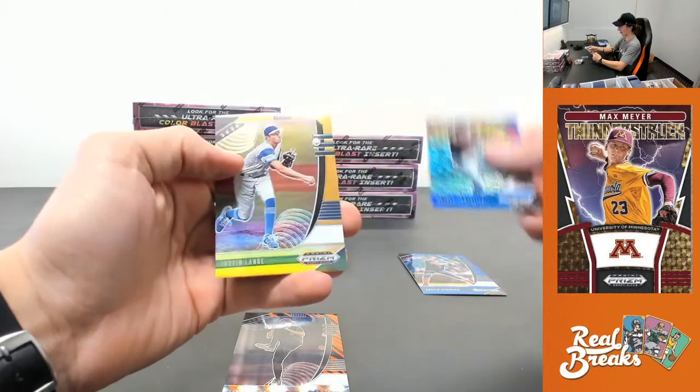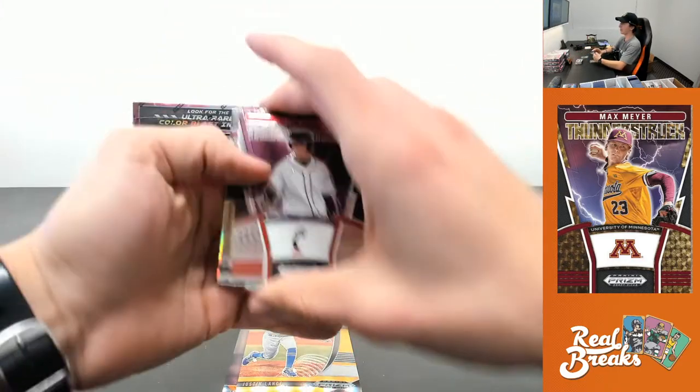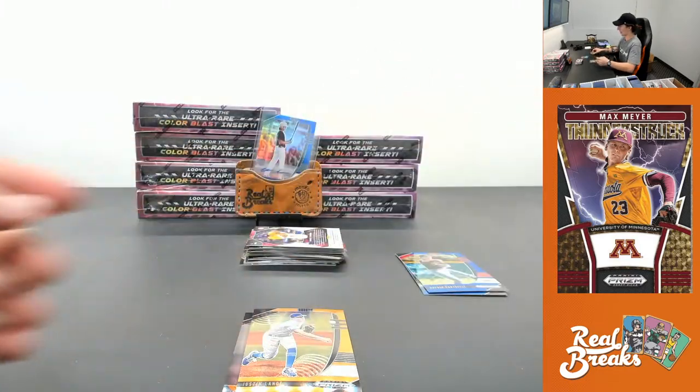Hayden Cantrell, Blue Wave, Justin Lange, out of 50. And here we go, Marco Reyes, silver.